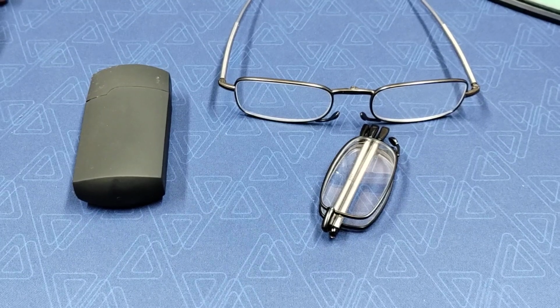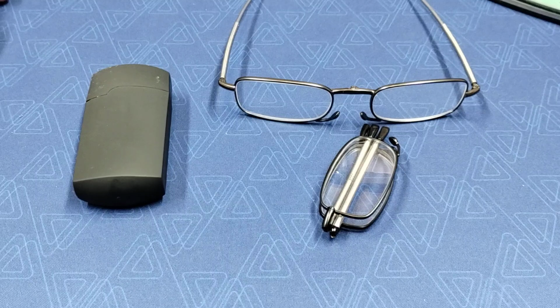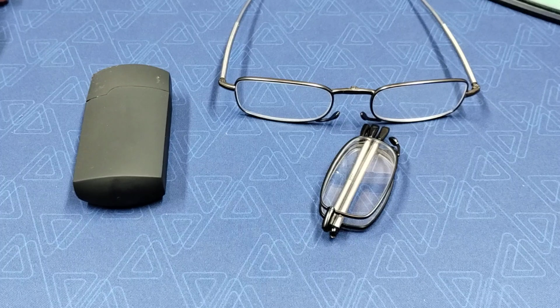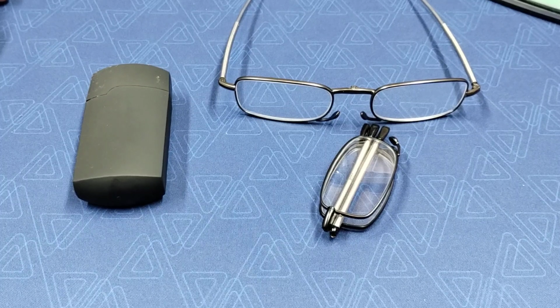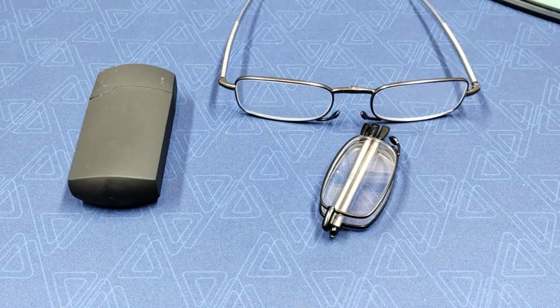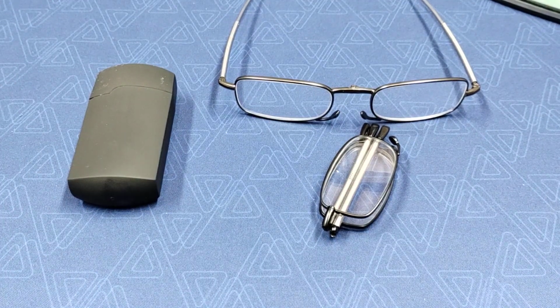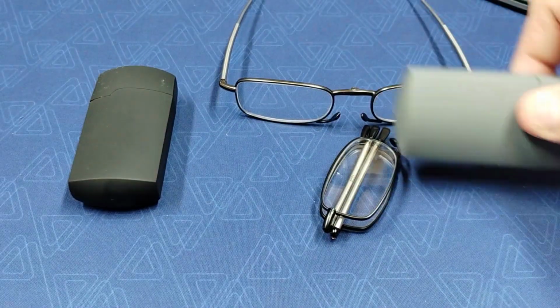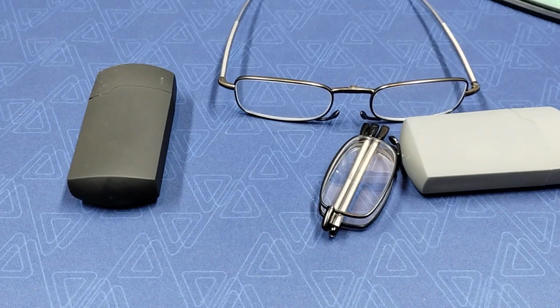But then I got to thinking, and I went to Amazon and typed in folding reading glasses. If you need reading glasses, I highly, highly encourage you to do this. Type in folding reading glasses at Amazon, and you will be hit with 9 million of these things. They all look the same. They look like they're made by the same people in the same company from the same design. These particular ones cost, I believe, $15 for 2 pairs. So I got the gunmetal and the black.